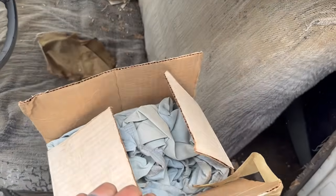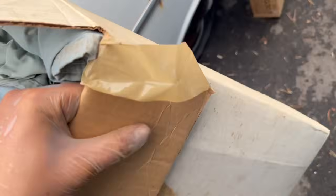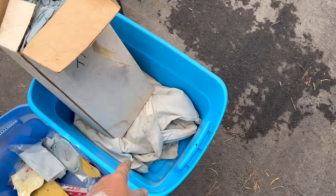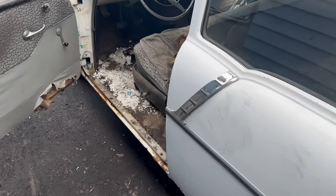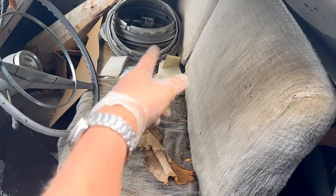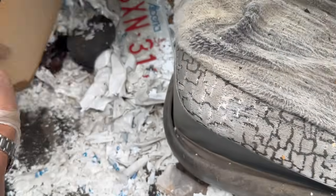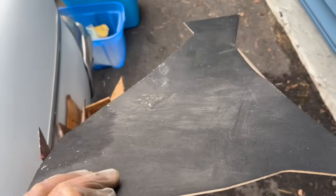1957 tarp. Okay, got a car cover for it, so I'll put that in there. That's a new headliner that I found in the trunk too, which actually looked okay. Okay, receipts, we're gonna wanna keep that. I don't wanna throw that out. New kick panel, or not new, but I mean, it was new, but a kick panel.